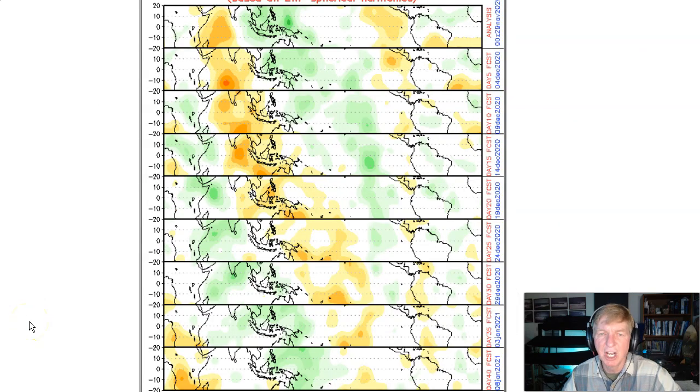Let me take a look at the upper level model, all right? This is areas favorable or not favorable for precipitation. 40 days out, there's South America, Central America, the equator right there, West Pacific over here, there's New Guinea, Australia. So Kelvin wave generation area right in here.